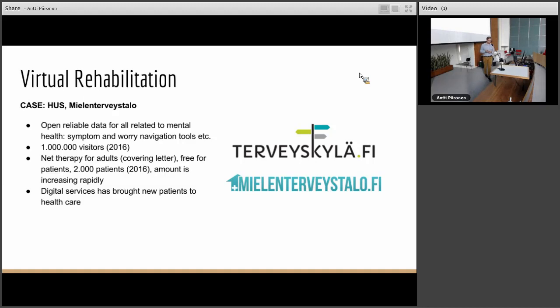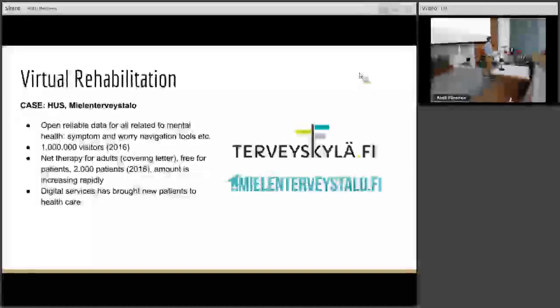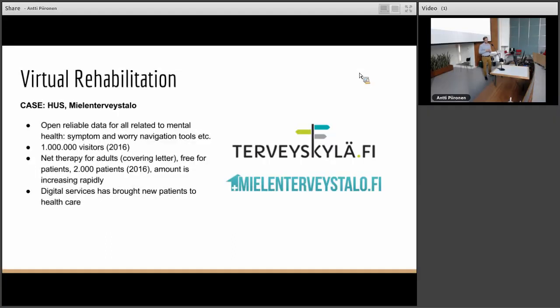And this is a case from Helsinki University Hospital. It's a Mielenterveystalo that provides open, reliable data for mental health. And this is quite an old service. I think it was 2009 that this was first taken into use. So this is maybe one of the first virtual services used in Finland in this healthcare sector.